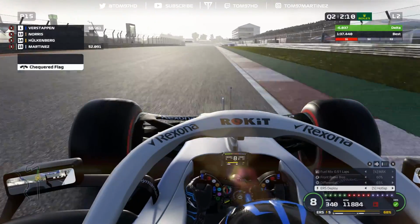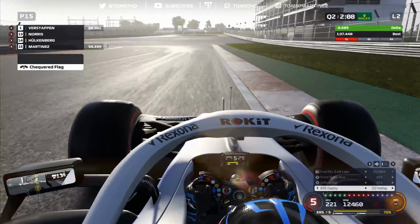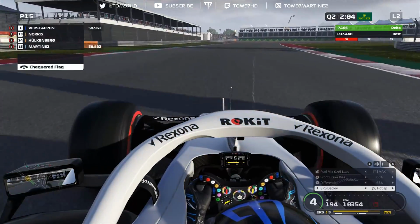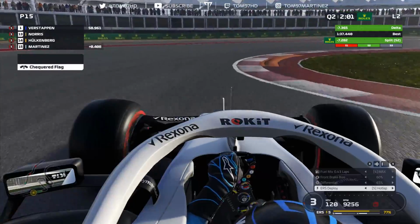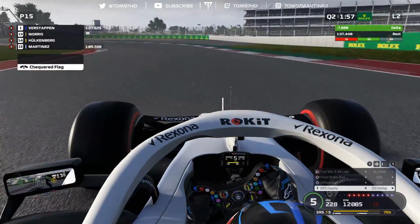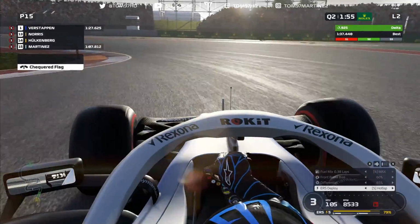Checking my tyres for temperatures to make sure they're doing okay as we brake at the 50-meter board for the heavy brake zone here at the end of the back straight. Quickly back on the power, and across the second sector, we're only 4/10 down on Verstappen, so it's not too bad here. And if I can get away with this, I'll be very, very happy as we go into sector 3. Again, all about mechanical grip and having that confidence through here.